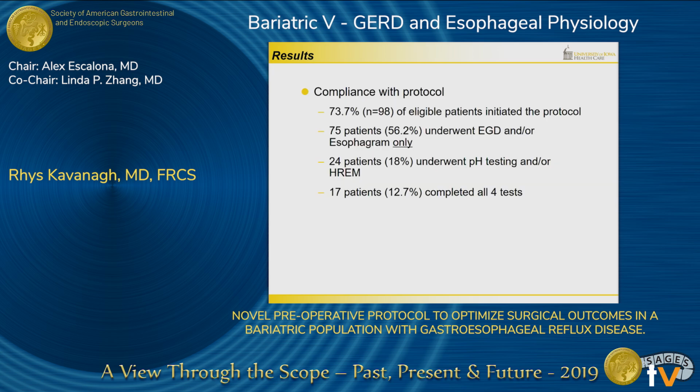With regards to compliance, of the 133 patients that were identified that would have been eligible to go through the protocol, 98 of them actually initiated the protocol, so 73.7%. 75 patients, or 56.2% of the eligible patients, underwent EGD and/or esophagram only. 24 patients underwent pH testing and/or manometry, and 17 patients underwent all 4 objective tests.